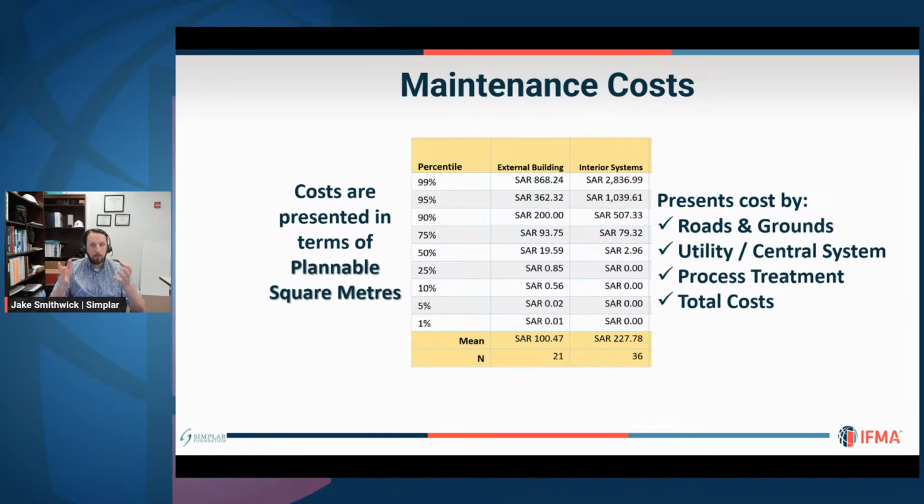Now, we actually have pretty good data as we look at this, right? For example, we're seeing that the average cost per square meter for external building maintenance is about 100 reales per square meter. For interior systems, we're looking at about 227 reales per square meter. And we also have additional data in the report about these other areas as well. So when we think about this, if I'm trying to understand how efficiently I run or manage my building, these benchmarks provide a good way to understand, compared to other people from a maintenance standpoint, what are we seeing here?